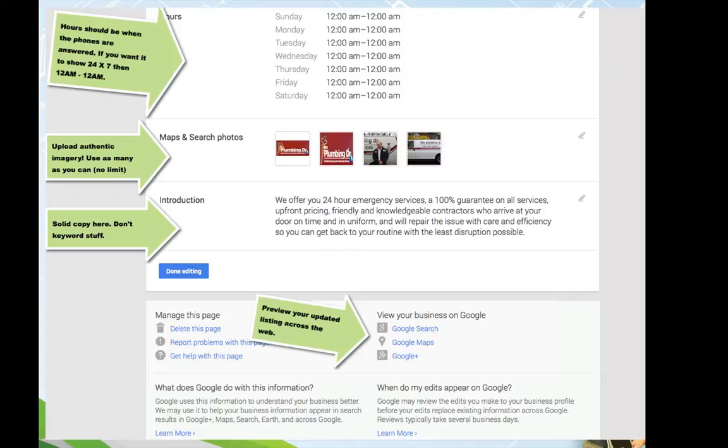The one best practice I'll share with how you're going to use imagery on your Google My Business listing is try and be as authentic as possible. It's easy to upload 15 or 20 pictures that have no resonance, that don't really have any value. Try and have your logo, a picture of the owner, a picture of the team, a picture of the trucks, a picture of the office, a picture of your equipment, and all of these images are authentic, right? So when somebody gets to the listing, they get to see a sense of what your company is really all about as opposed to just stock photography.